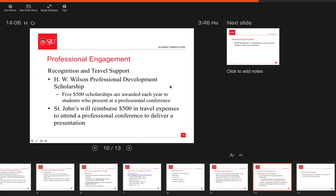To help you in that or provide support, there are two things we have. One is the H.W. Wilson Foundation, which provides us, and actually every ALA accredited library school, with a scholarship grant every 4 years. We use a portion of that to provide these $500 scholarships. If you submit a poster, panel presentation, or paper and it gets accepted, you will most likely win that, because there's enough in that fund that we've been able to satisfy everyone in a year who has had something accepted at a professional conference. I think the maximum we had was six people, so six presentations were accepted. Anyway, that's the H.W. Wilson Foundation, and it's a scholarship.